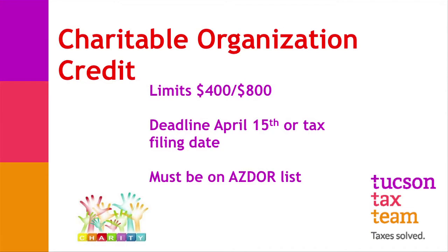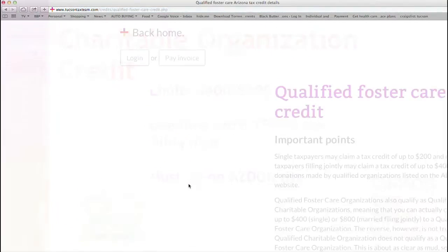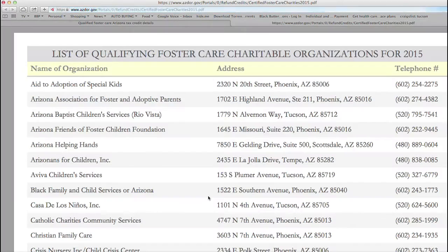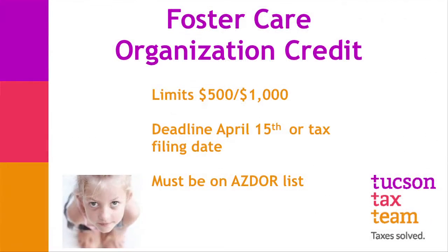How much can you give? For single, married filing separately, and head of household, $400. If you're married filing jointly, $800. Second, the foster care credit works much the same. Again, you can find the list on my website. The numbers here for single, married filing separately, and head of household, $500. If you're married filing jointly, $1,000.